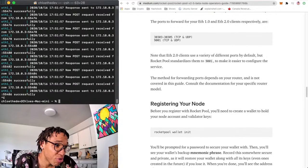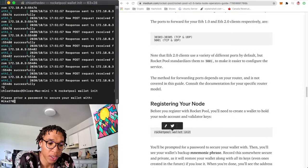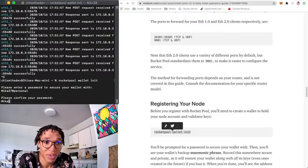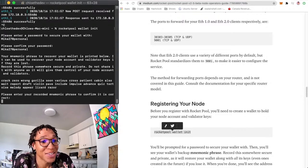Anyway, registering your node. Before you register with Rocket Pool, you need to create a wallet to hold your node account and validator keys. Okay. Let's do this. Let's register the node. It says enter a password to secure your wallet with. Okay. Everyone saw that password, which is great, but that's okay. No one's going to be able to see what I use these things for, so it's all good. There you go. This is again showing my private key to everyone, but not a big deal because this is not a real one. Mika's the name of my dog, so I'm just using generic passwords for all this stuff. That's the password I use for all my dev environments. If someone wanted to poke around, they might have some fun.